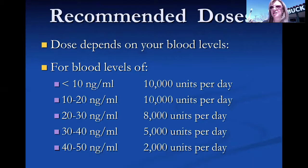I will tell you, because of the way that vitamin D is packaged, a lot of times it comes in 400, 1,000, 2,000, and 5,000 increments. And so taking 8,000 units a day can sometimes be a hassle for people to figure out, depending on how they're taking their supplement. So there's no harm in taking the 10,000 units a day if you're running a level that's under 30 in your blood, and then eventually retesting and dropping it back to a lower dose after you get your vitamin D level up to where you would like it.